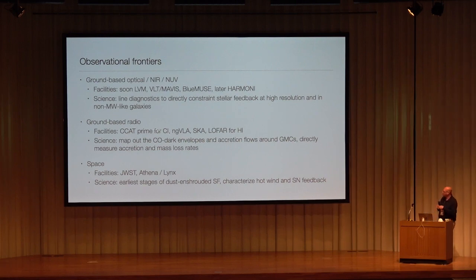For radio, we have CCAT-prime tracing out CI, ngVLA, SKA, and LOFAR tracing out HI. And the science that these will let us do is focus in on the galactic environment and its interaction with GMCs.